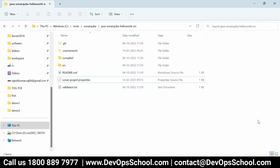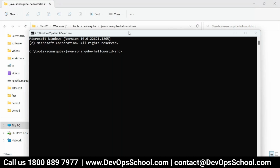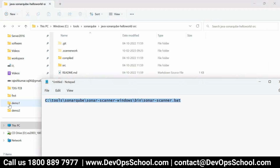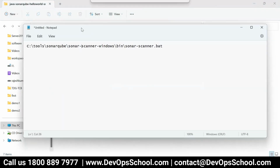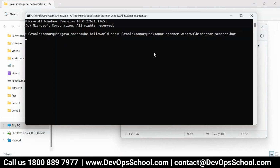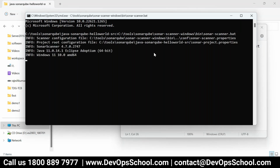Where's my scanner? Here. Go to the command line and done. This time I'm scanning my new project, which is Java based, so I can utilize this one. Right now the default profile is being used, since I haven't allocated it yet. Just wait for it. Any questions so far? Any doubts?